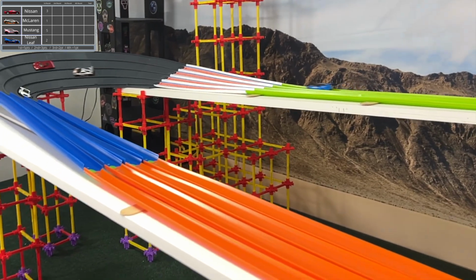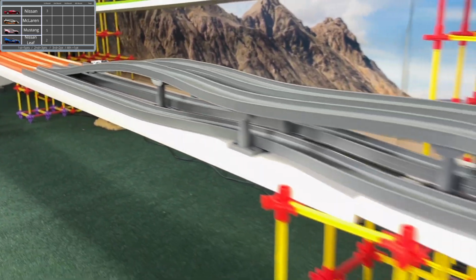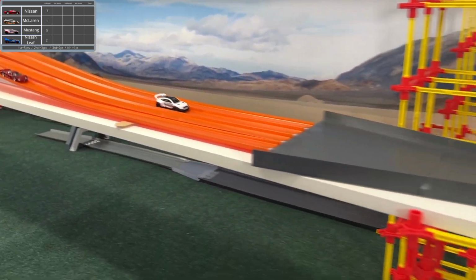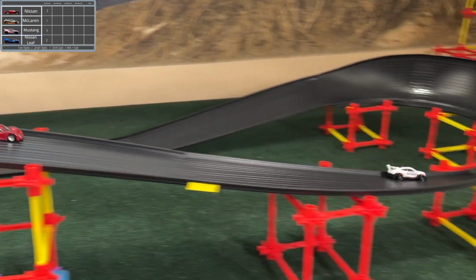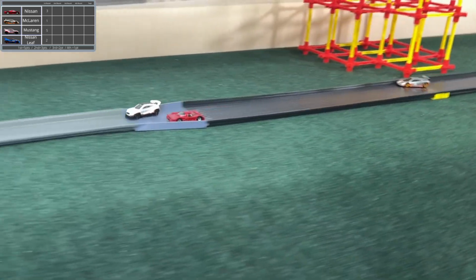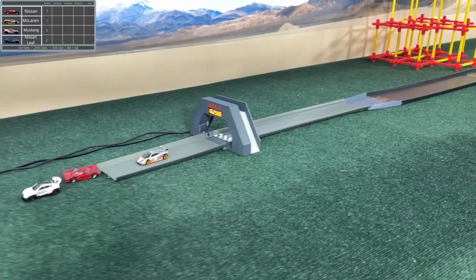And the Nissan Leaf is falling behind, and I don't think that turn is going to help them. In fact, I think they got stuck. Meanwhile, the Mustang has its lead again, but the other 2 racers are right behind him. He spins around, goes backwards. The Nissan almost got the lead from him, but he wasn't able to do it.